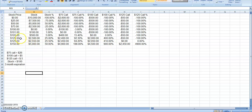But you have to think, what are the chances of the stock going from 100 all the way up to 150 in 3 months? That's a huge move, $50 move in 3 months. Not a lot of stocks could do that. I know you like the numbers here, it looks good, but you have to remember, what are the chances of the stock moving $50 a share in 3 months? Check the probability calculator. You're going to find that your chances are very, very slim.